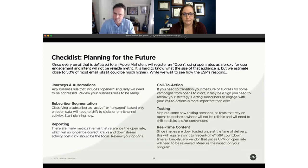So if you were looking at your data, right, and you have a 27% iPhone open rate, it's not the same 27% of people every time. We're estimating close to 50% of most of these email lists. I think for some programs, it's going to be shockingly higher. Because they don't even necessarily have to use Apple Mail. They could have it on their app. It could be collecting emails, but they use Gmail more frequently. That's how messy the data is going to get.